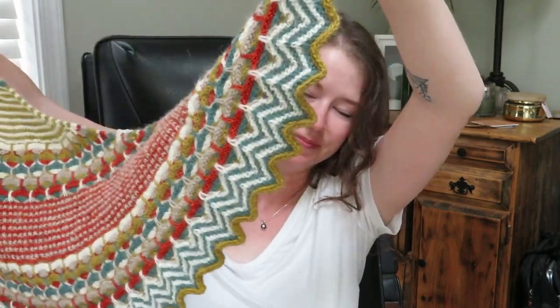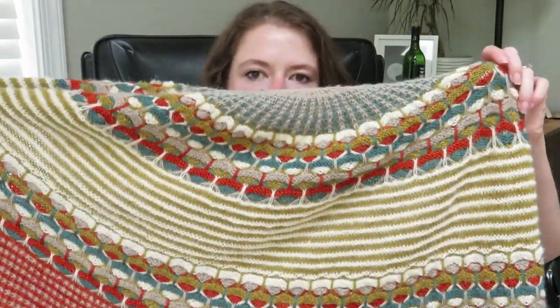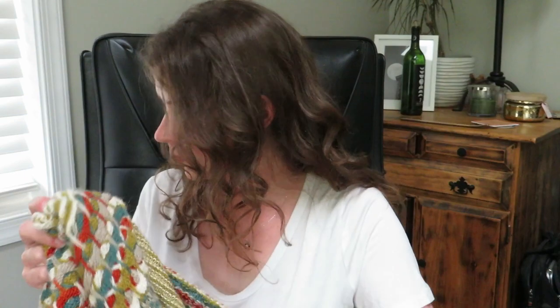Yes, that is my Aurora Cabin Shawl. I love it. It's perfect. It's beautiful. So there's that. Those are my only 2 finished objects.